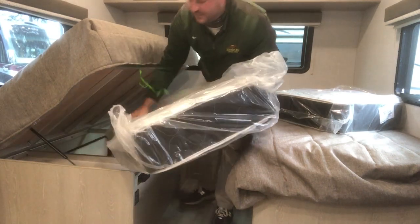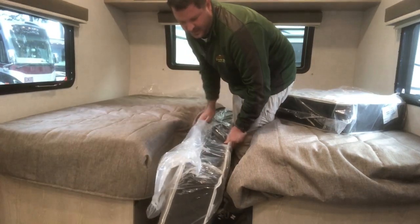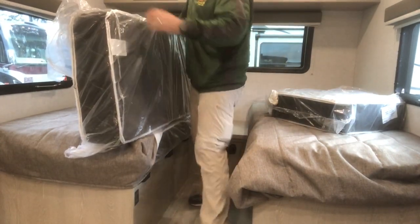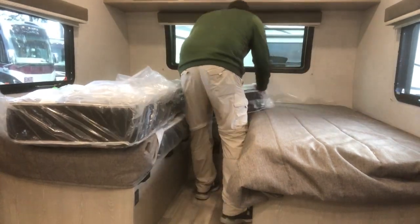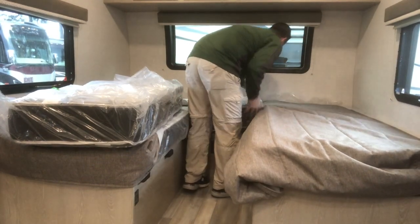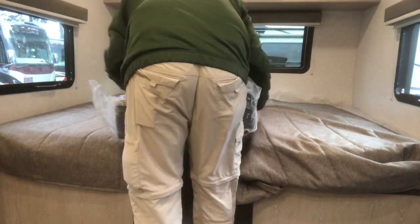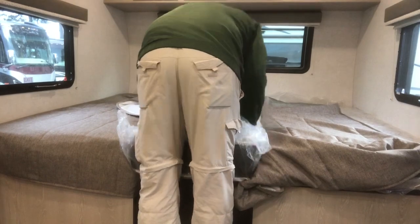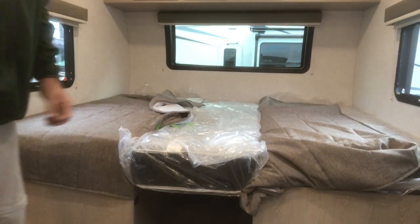What's nice about these mattresses, they have the solid base on the bottom. So a hard bottom. And you've got a ledge that these sit down on. And then you've got a large sleeping area.